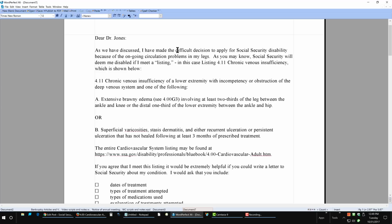As we've discussed, I've made the difficult decision to apply for Social Security disability because of ongoing circulation problems in my legs. And I say it that way because you want to make the doctor aware that you're not applying for disability just on a whim. This is something that's pretty serious, so you've made the difficult decision to apply for disability. As you may know, Social Security will deem me disabled if I meet a listing. In this case, listing 4.11 chronic venous insufficiency, which is shown below.